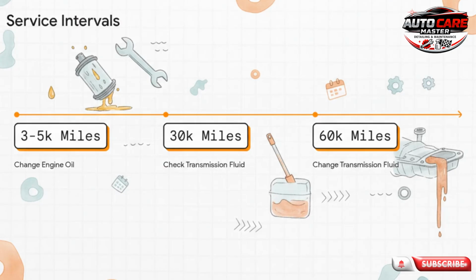So, what's the big takeaway here? It's simple. Follow a schedule. It's not complicated. Change your engine oil every 3,000 to 5,000 miles. For your transmission, have the fluid checked around 30,000 miles, and then plan to get it completely changed by 60,000. Following these simple intervals is, without a doubt, your best defense against a huge, unexpected repair bill.